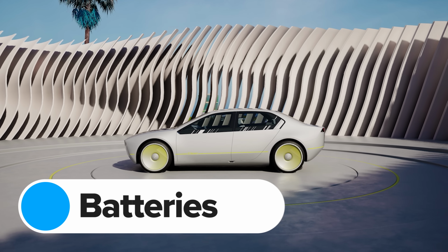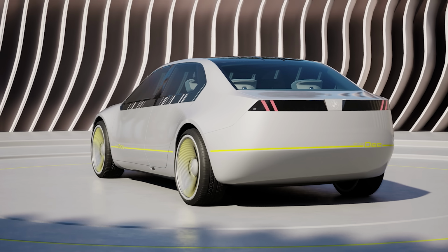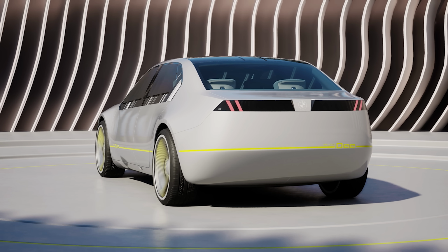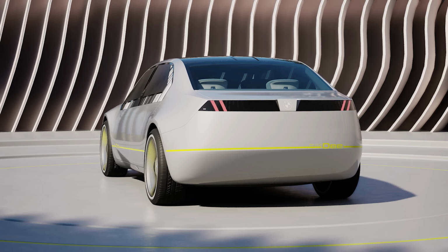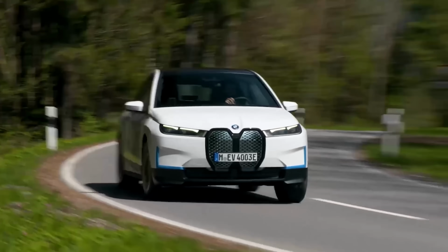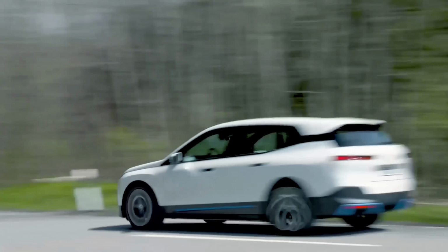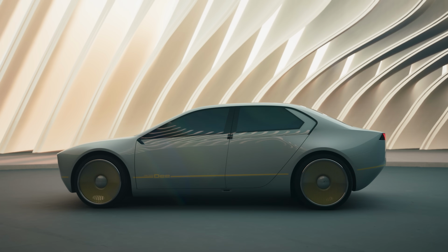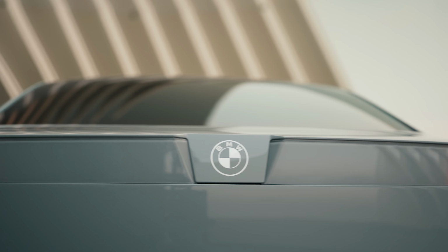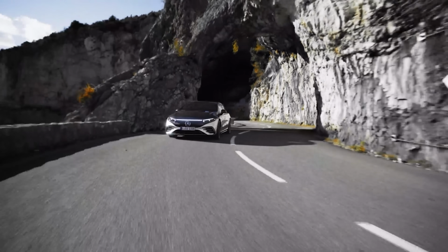BMW hasn't gone into much detail about the iVision Dee's batteries, but it has already said that it plans to fit the new class with some next-generation lithium-ion cells. The headline figure for these batteries is pretty exciting. They could help improve a car's range by around 30%. The iX50 is supposed to manage more than 380 miles on a full charge. If you take that figure and add an extra 30%, like BMW claims, you get almost 500 miles of range. That's over 30 miles further than you can drive in the longest range Mercedes EQS. That has a claimed range of 464 miles.